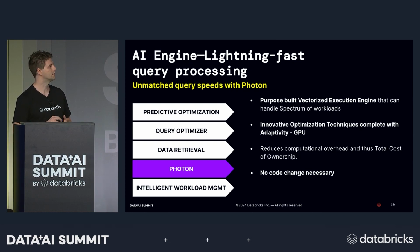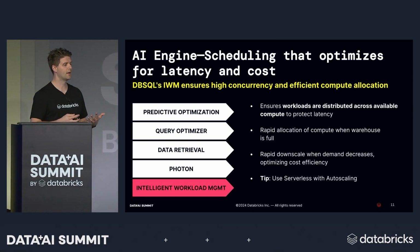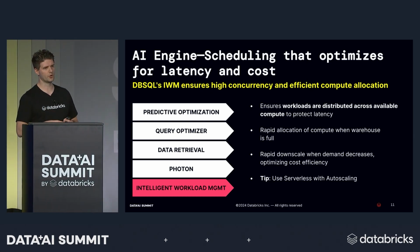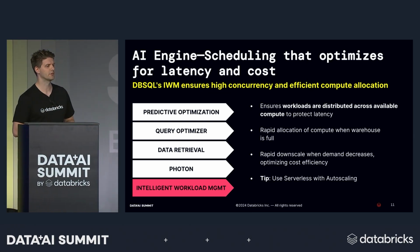Nothing is needed to make that fast. And lastly, now that we can execute a single query well, the next step is what happens when you have many queries. This is where intelligent workload management comes in. This is more of a serverless feature. If you have lots of queries coming in, we can rapidly upscale, downscale, and spread the queries out, with the idea that we want to protect the query latency and autoscale as needed.